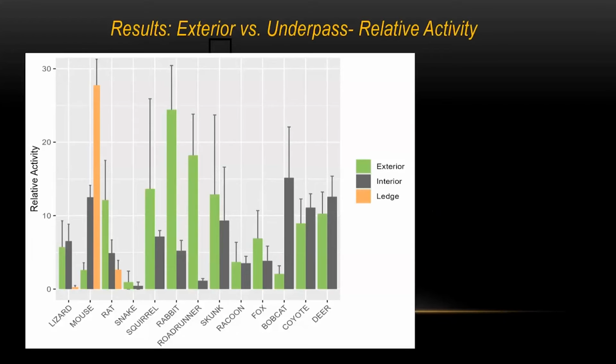So this figure shows the relative activity of animal groups prior to treatment in the interior versus exterior of the underpass. This is a measure of relative permeability, so animals with greater activity in the exterior, represented in green, are assumed to be avoiding the underpass, while animals with greater activity in the underpass, represented as the gray bars, are assumed to be preferentially using the underpasses. And the ledge use is shown in orange.